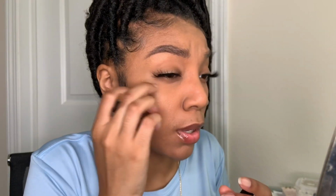I always use LA Girl Pro Concealer, and I always use Cool Tan. I used to use Toffee, but it was making me look orange.